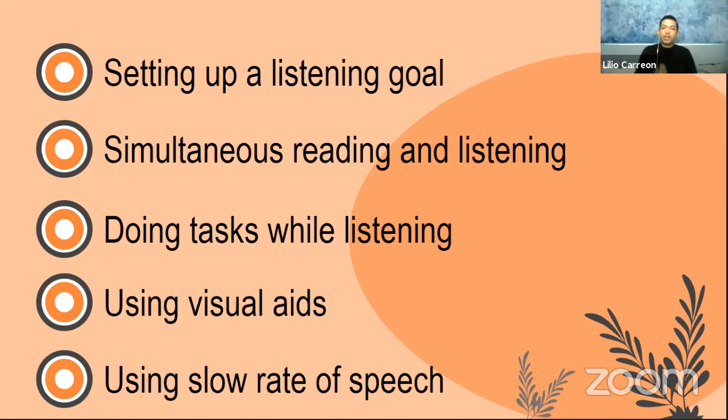Next one, slow rate of speech, all right? So piliin natin yung mga videos or maybe modify natin yung setting ng video so that it can be slower than the actual. Kasi nga, the rate or the speed of speech is affecting comprehension. Diba? I told you a while ago, the faster the rate of speech, the lower the comprehension. So you have to flip that. You give them a slower speech so there is an increase in comprehension. Okay.